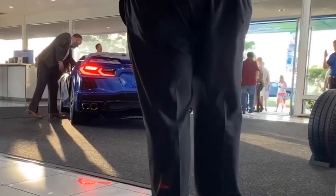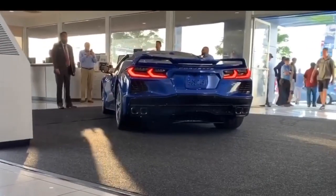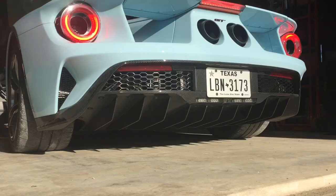So let's talk exhaust. Here's the cold start of the C8. It's pretty loud. Now, here's the stock V6 exhaust on the Ford GT. It's not as loud. It's also not as deep. So there's a huge advantage to this guy, the Corvette.